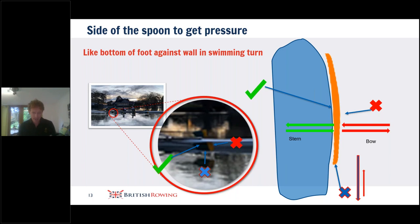But if you think about it from that point of view as a coach and trying to deliver it to an athlete, then hopefully it'll start to make sense. It's important to really nail down where you actually want pressure on the spoon, and all the pressure has got to be on the face of the spoon, the stern side of the spoon. That's the wall, basically, where it's attached, the big orange line in the middle, that's the blade, and we want as much water against there and pressure with the spoon pushing into that water, and that water being very solid against that spoon for us to work against.